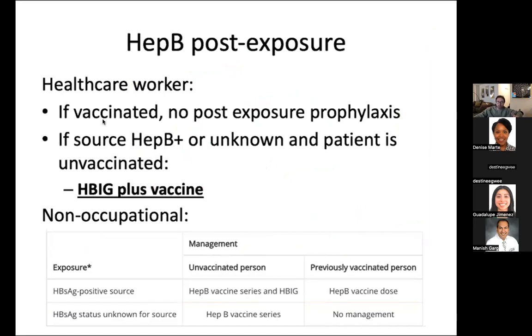They may ask you about what to do if someone's exposed. I would just say if it's an exposure in a healthcare worker, if they're vaccinated, you don't need to do anything. If they're not vaccinated, then you need to give the hepatitis immunoglobulin plus the vaccine. It's a little bit different when you're a non-occupational exposure. They say if you don't know the status of the patient, the unvaccinated person just needs the vaccine series, so it doesn't need the immunoglobulin. So it's a little bit different if you're occupational, a healthcare employee, versus a non-healthcare employee.